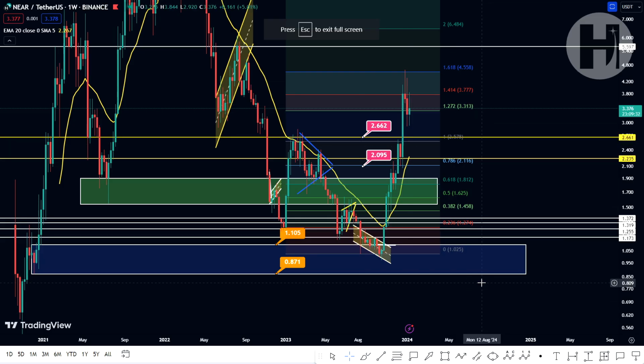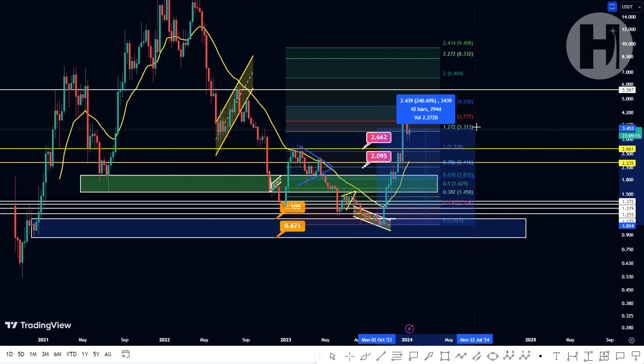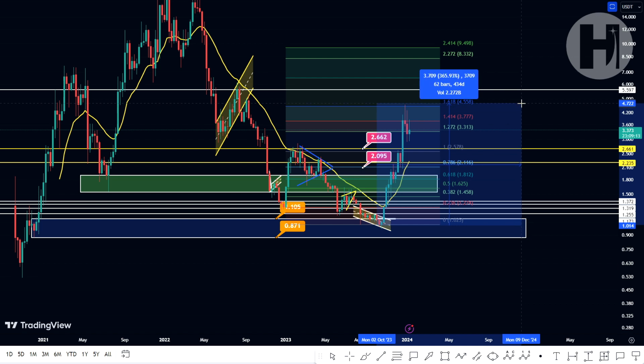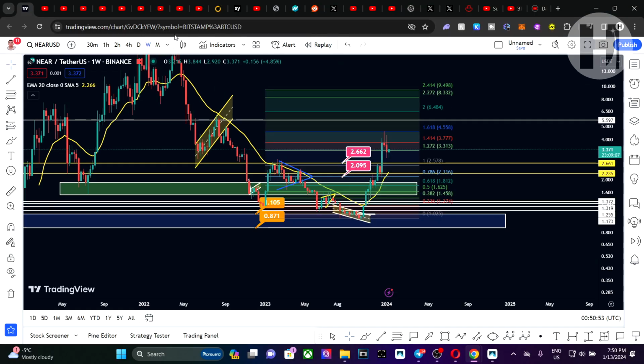Now, taking a look at the weekly chart, we're going to set up this Fibonacci retracement here from the swing low in October to the swing high in February, and you can see the 1.618 at $4.55 was perfectly met. So when we were doing videos on NEAR back here below $1 or so, you could have made a very nice 360% move to the upside. Of course, you can't really catch the bottom every single time.